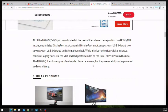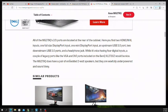I even got a converter, because when I bought this, I was still running a CRT. So the video card that I had still had the VGA output. And I bought a converter for this monitor when I first got it that converted VGA to mini DisplayPort. And that converter was expensive. I mean, it was like $250 for the converter too. So I spent a lot of money on my initial setup for this monitor.